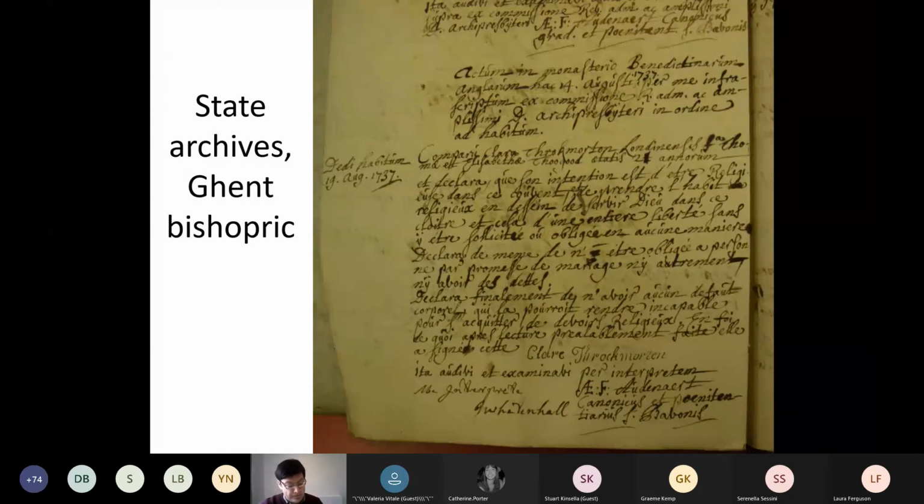We also had to deal with things like the state archives, the Ghent bishopric. Here we can see this is finding out if this particular woman, Claire Throckmorton, is joining the convent of her own volition. So this is from when the Bishop of Ghent or one of his representatives would have quizzed her before she entered.